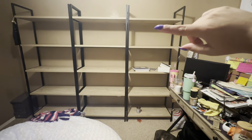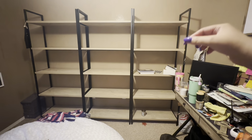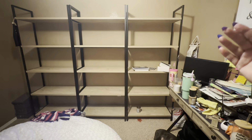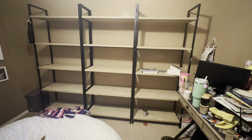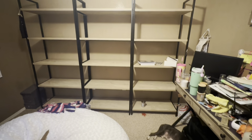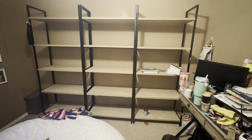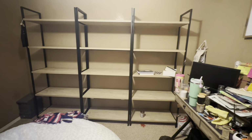I did actually end up zip tying the metal bars together on the backside so that the bookshelves would stay together, because they were kind of leaning this way and that way away from each other. So I zip tied them together and it made the whole thing a lot more sturdy, because it's not anchored to the wall. But once the books are on here, it's pretty sturdy, and we don't have kids to worry about pulling it down or anything like that. So it's pretty sturdy now. And like I said, once the books are on there and it's heavier, it's definitely a lot more sturdy.